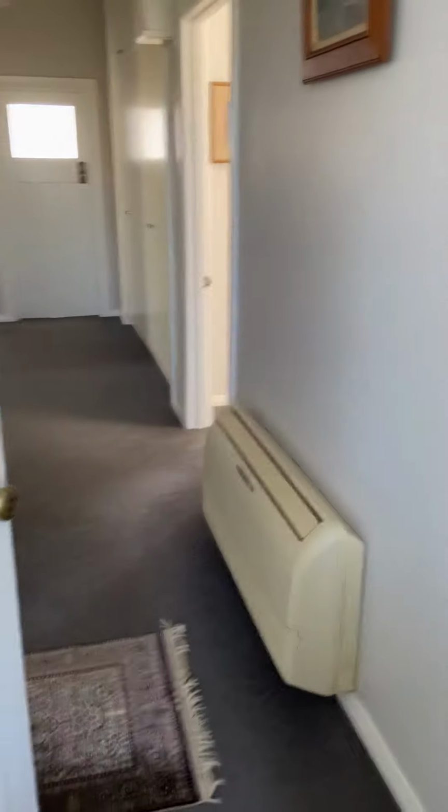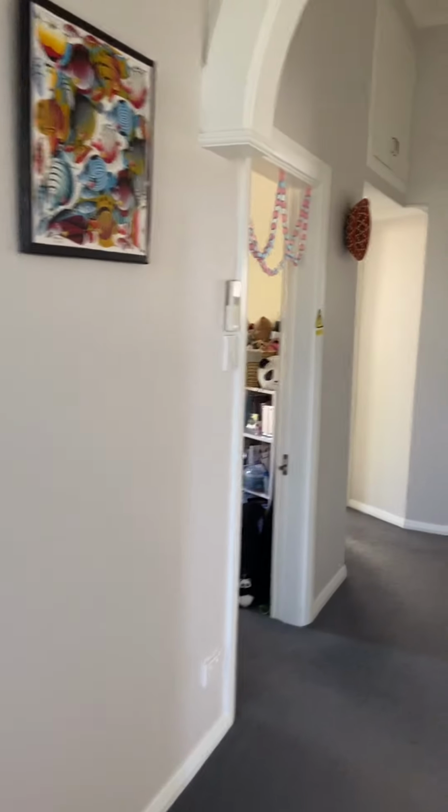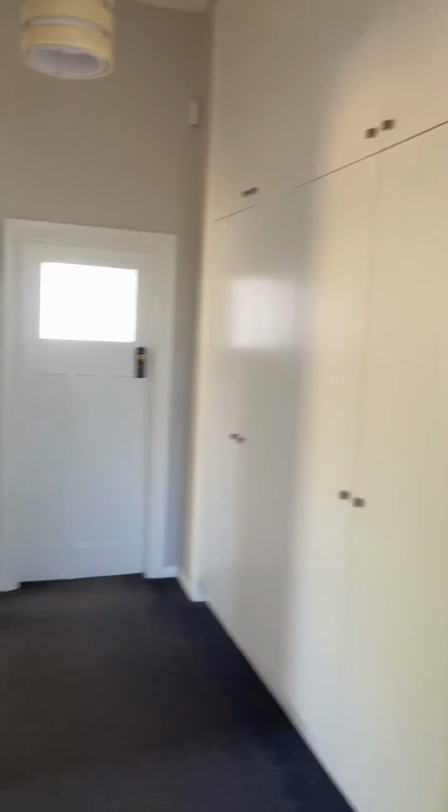So here we are, we come down the hallway. First thing you'll see is a heat pump. There is an alarm system available here. Nice big hallway and loads of storage space, which is always a plus.